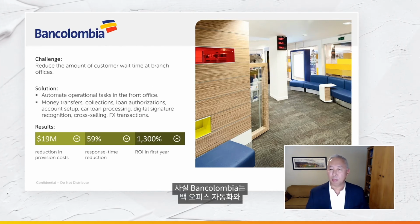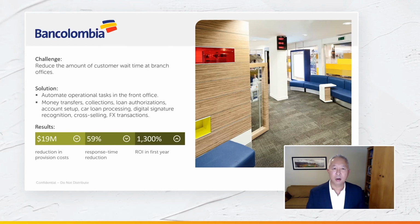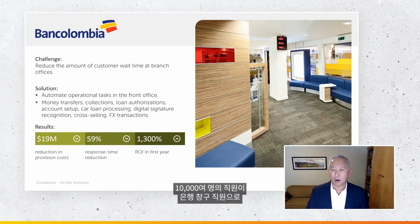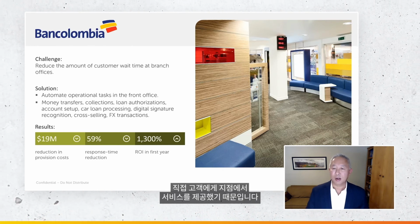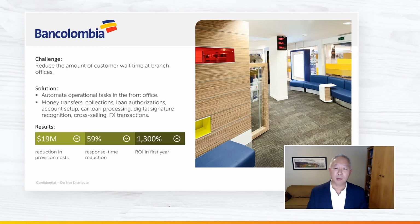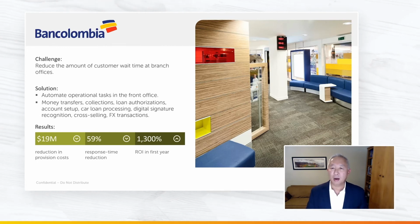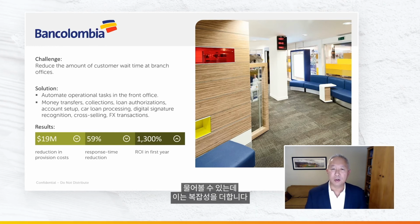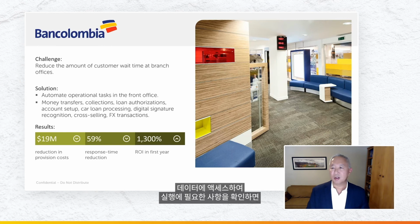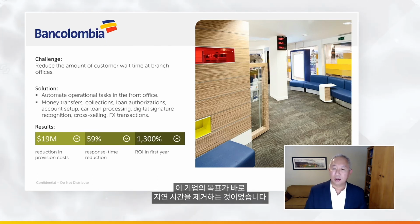So Bancolombia actually started with back office automation and things like reconciliations in the back office, but they quickly realized that front office automation was the real area of impact because of those more than 30,000 employees, more than 10,000 of them are actually bank tellers serving customers in their branch offices. So when you're working with customers and being front-facing with them, reducing the complexity of tasks is really the goal. When you think about walking into the branch office of a bank, there's many, many things that you could be asking that bank teller to do. And that added complexity, accessing data to confirm what's needed to execute for you, actually slows down that process and makes you wait, which is the goal that they tried to eliminate.